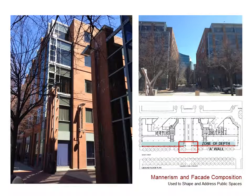Here's an even closer photo of the central Gap. You can clearly see the ends of the 10-foot zone of depth that separates the A-wall, the street wall, from the mass of the building. At the lower right, I've indicated this implied zone in blue and the A-wall in red. This zone is imposed on the building for a couple of Mannerist reasons.